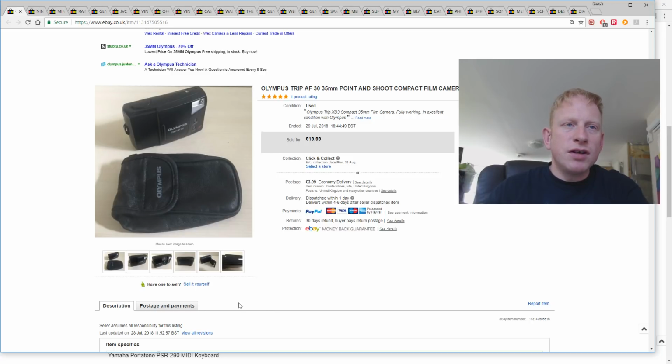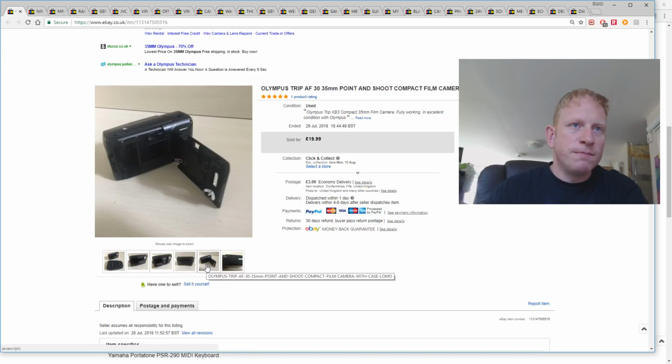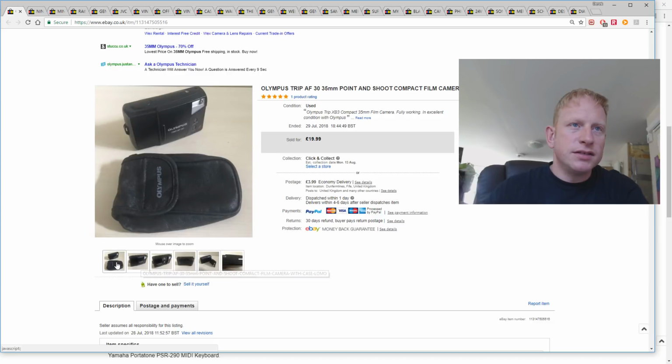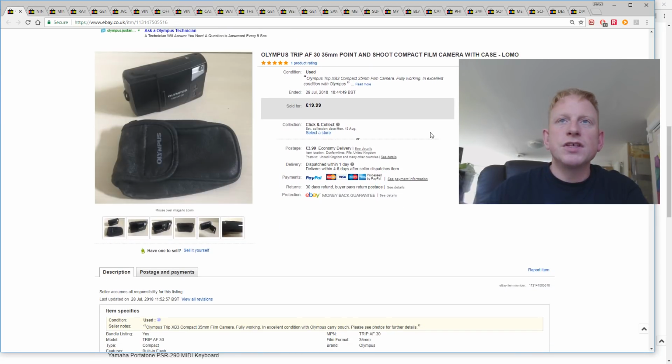This is a camera that I sold for $19.99 with £3.99 shipping. It's a nice one actually, a trip camera, Olympus trip camera, and it's got the original case, so it's a nice one. Again, it's always useful to put the words Lomo in the title to get people looking at it. Also the words point and shoot are always good as well.